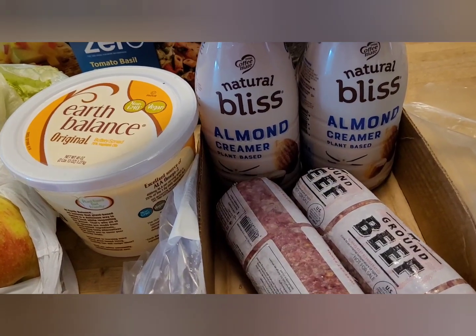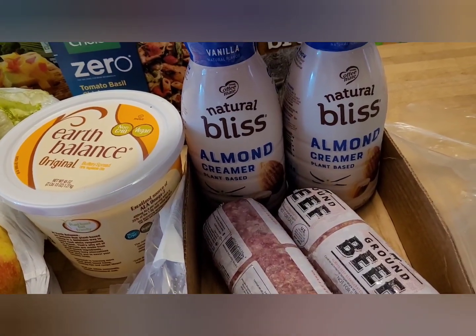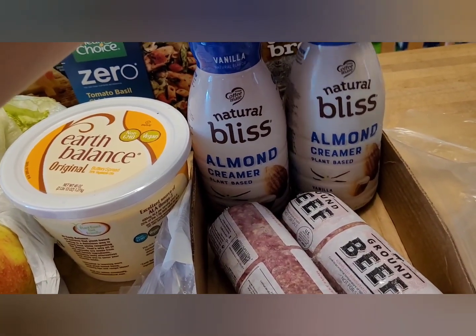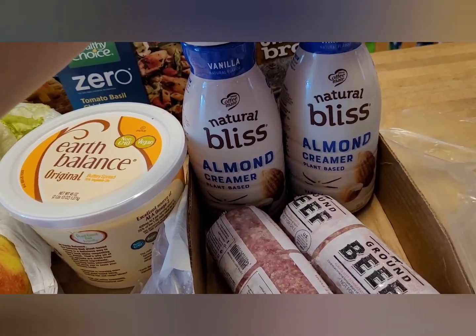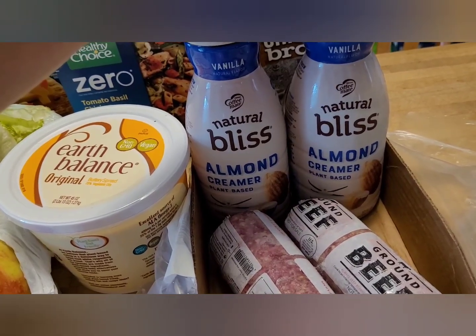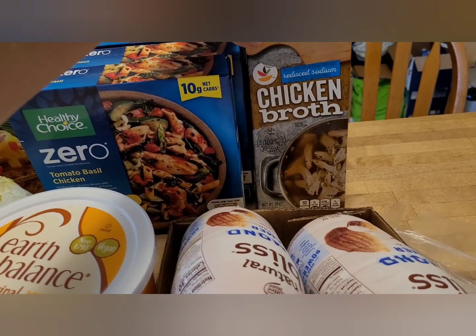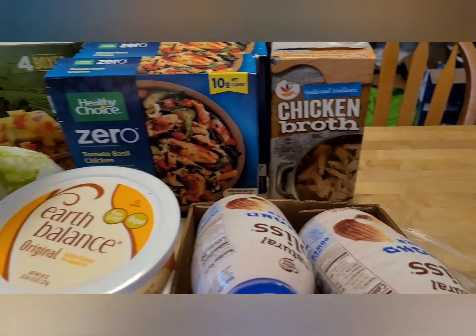This is something that I will pass on to someone else, as I don't drink coffee and my husband does, but he doesn't use creamer. He's a black coffee drinker. So we'll just pass those on to somebody else, and that's fine. There are 2 things of reduced sodium chicken broth. We will definitely be using those.